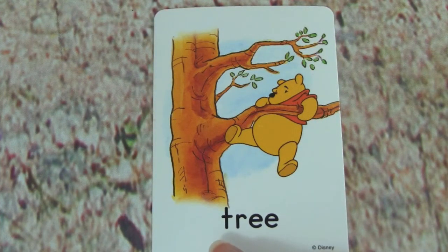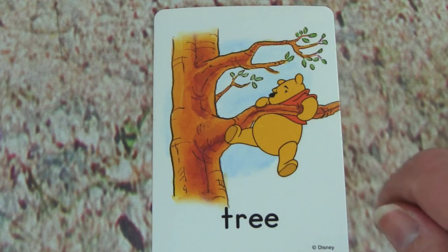Tree. T-R-E-E. Tree. Pooh is climbing up a tree.